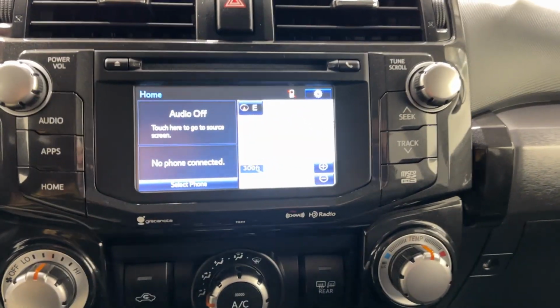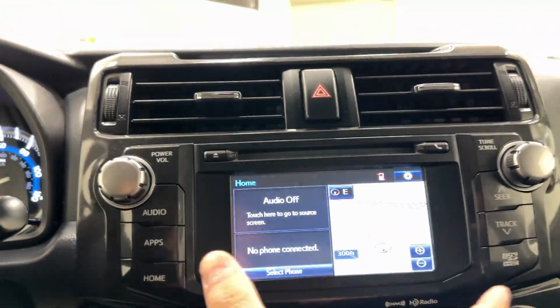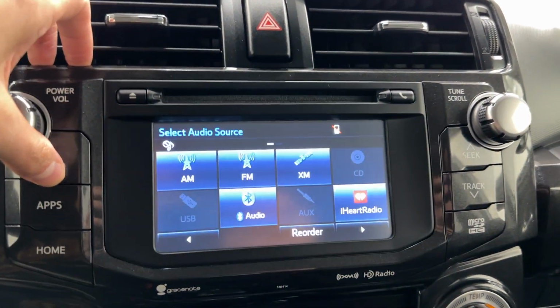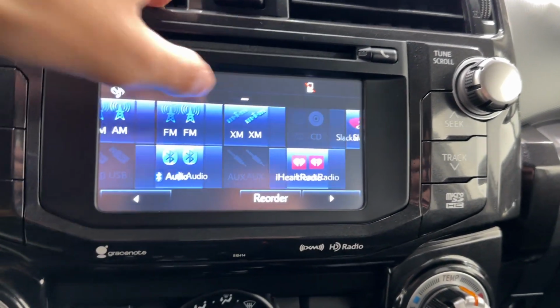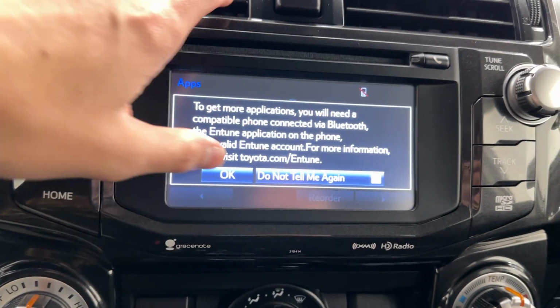Here in our main multimedia system, you will find this, I would say it's around 5.5-inch display, where you can have the stock Toyota navigation, or you can switch it to Bluetooth audio, iHeartRadio, aux USB, and it is a touchscreen, as you can see. It's like a radio, and you're able to reorder this based on the ones you use the most as well.